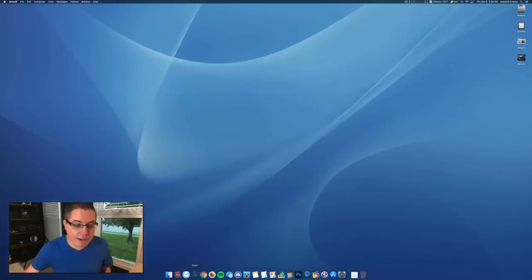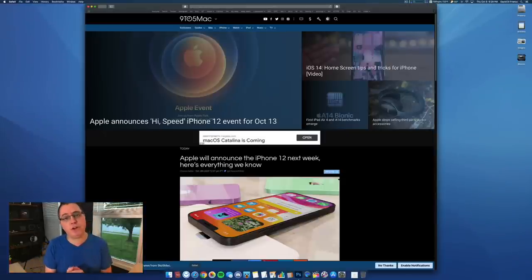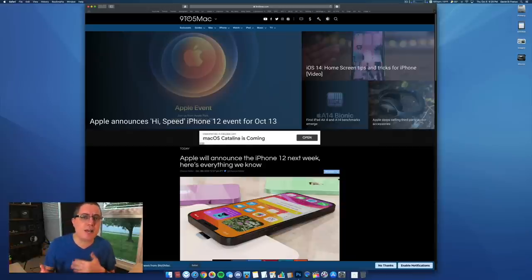Safari is my browser of choice. Most people prefer Chrome. On Windows, I prefer Chrome. On macOS, I prefer Safari because it just integrates so well with macOS. I love it. Love it, love it, love it. And I think it's an excellent browser. And man, does it fly. It absolutely flies on this iMac. And as you can see, my homepage is indeed 9to5mac.com. That way, I'm always up to date with the latest Apple news, rumors, and all that stuff going on.